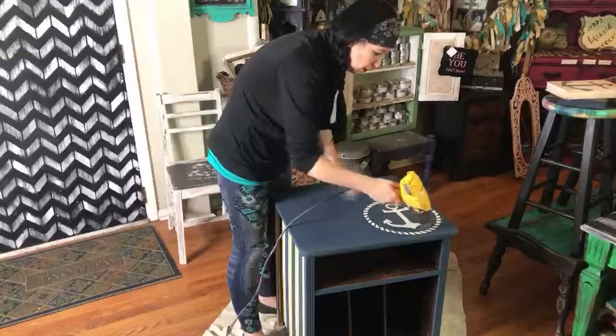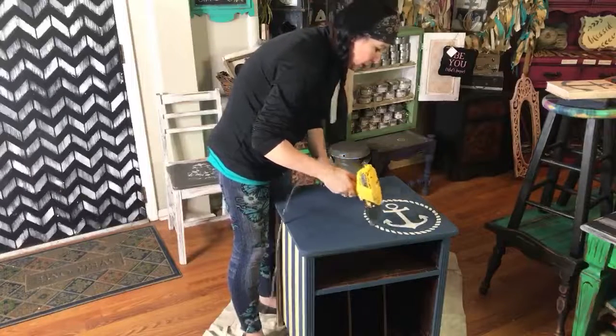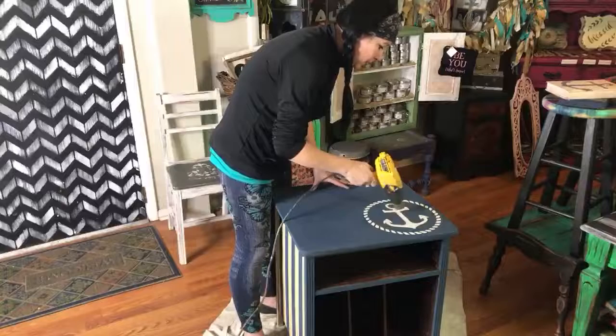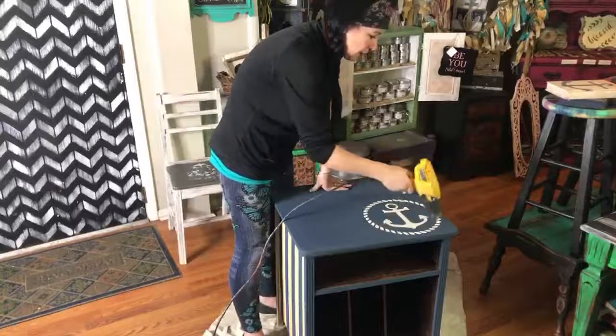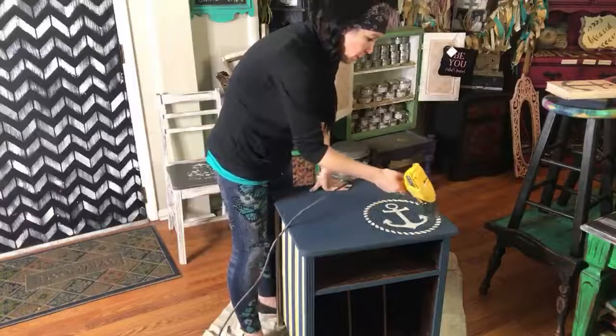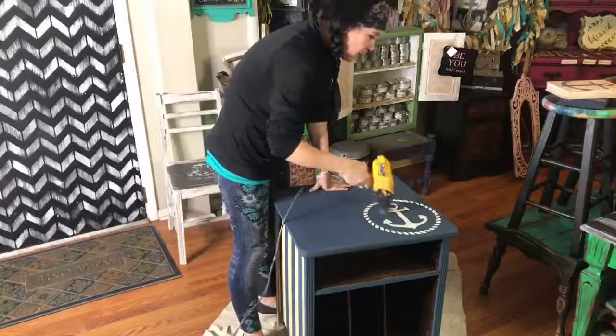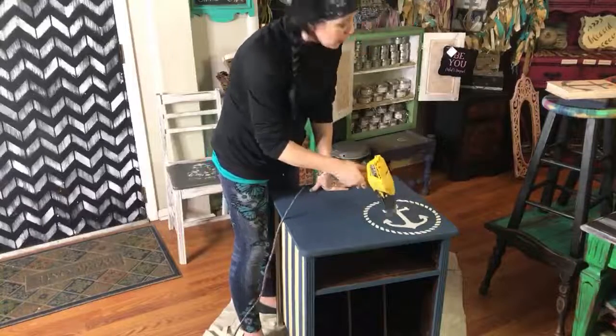All right, I'm making sure this is dry because I will go ahead and do a sand before I seal. I'm probably going to distress it just a little bit. Remember the cream that's under this blue? We can go ahead and distress back with a medium grit sand pad and expose some of that color. And I'm a girl who loves distress.